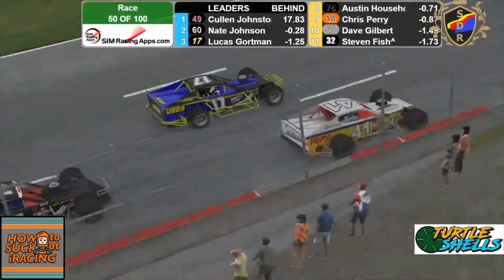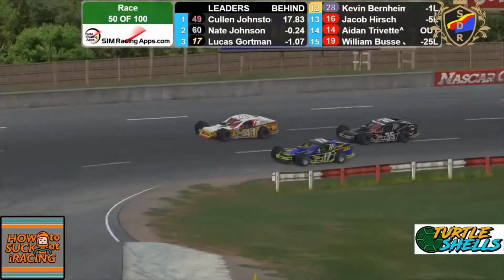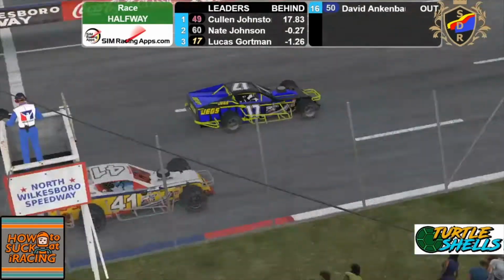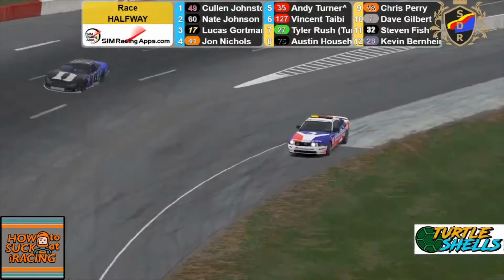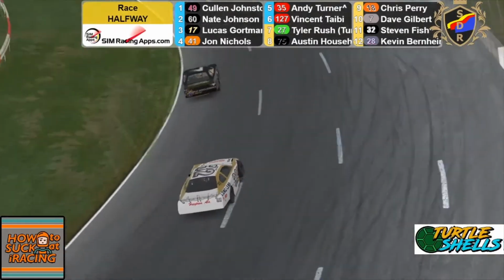As we see them go side by side down the back straightaway. And that 35, Vincent Tebe, he's trying to get in there, trying to make it three wide. He's going to take advantage of these two racing. He's going to get inside of John Nichols, and we've got another caution. See if we can find our caution.